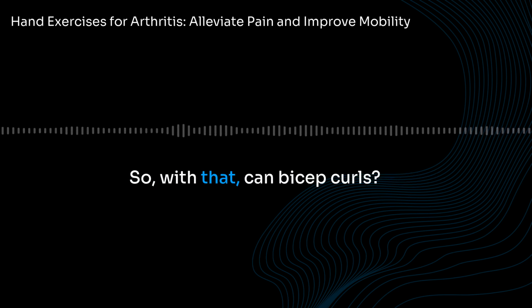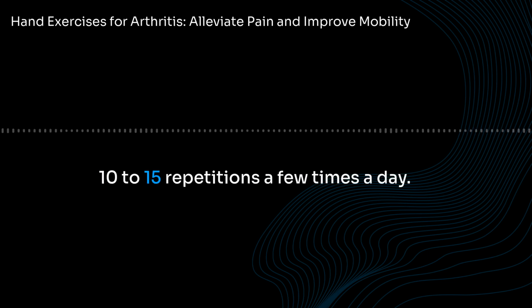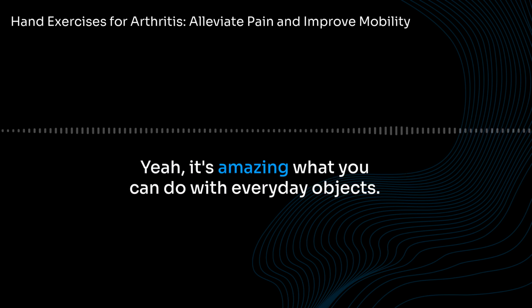All right. So with that, you can just do some simple bicep curls or some wrist curls, 10 to 15 repetitions a few times a day, and that can really make a difference in your grip strength over time. Wow, really? Just with a can of soup? Yeah, it's amazing what you can do with everyday objects.